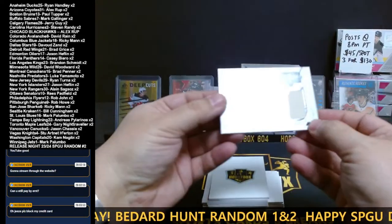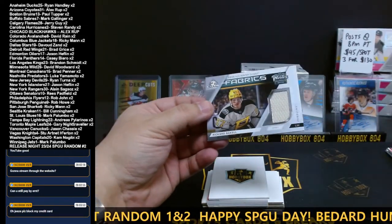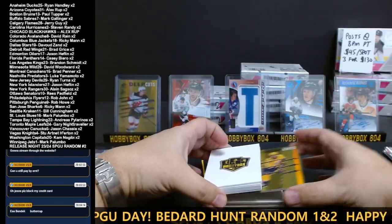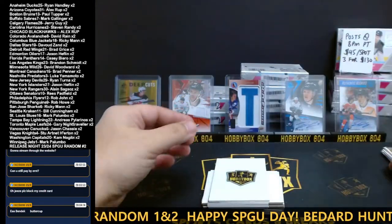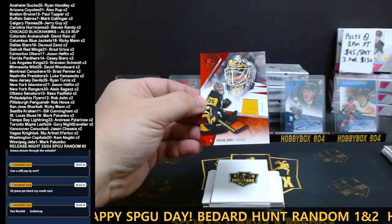We have a Rickard Rakell Winter Series for the Penguins. Jersey card for Rob Howe. Looks like we have a patch there. Nashville, Luke Evangelista, numbered to 250. Nashville's done good in this case. This is like the sixth Nashville card, I think. We have another one for the Penguins, Tristan Jarry.